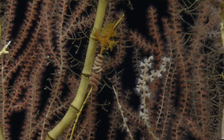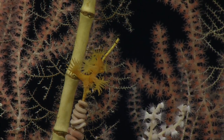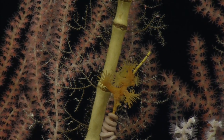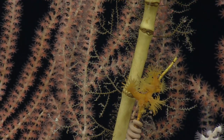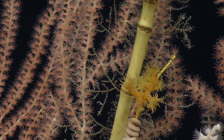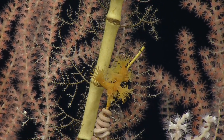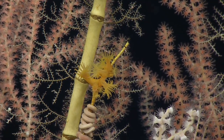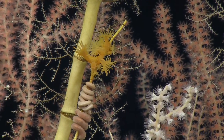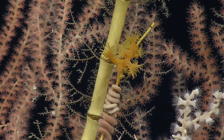It really looks like bamboo in this shot with the yellow color. We can see some zoanthids growing on the thinner bamboo coral stalk, and there's an ophiuroid circling it. And there are definitely some hydrozoans, the ones that are growing in the back. I think they are hydrozoans. Oh, that's great. Even the white ones are the zoanthids. The zoanthids are hexacorals.